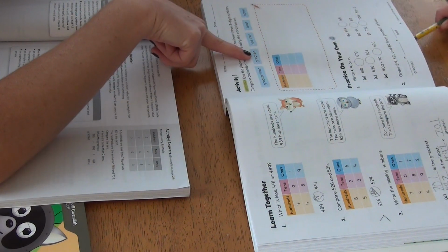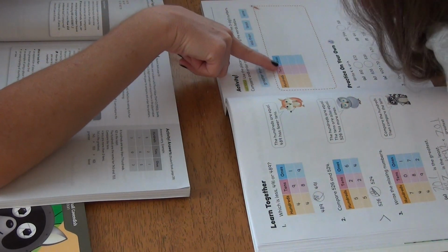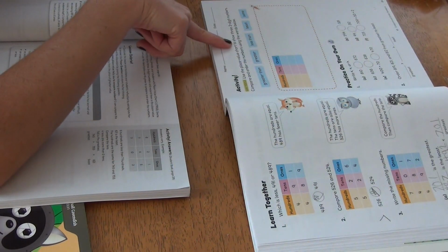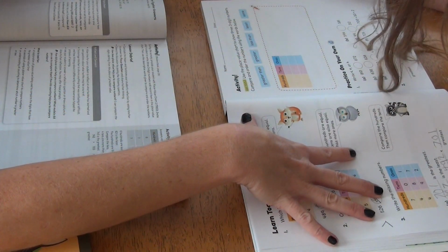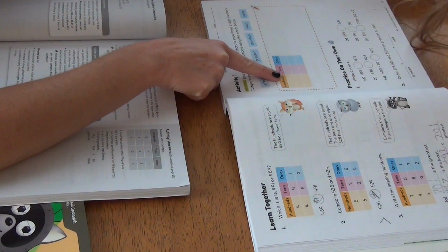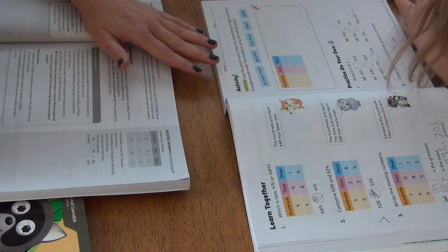So maybe one of these numbers is greater than the other, or the tens is greater than the ones, right? So you're just using this like you did over here. Okay? So what 3 numbers are you going to want to use? Now you can represent these with base 10 blocks if you want. You can use your place value chart that we have over here, or you can just write some numbers.